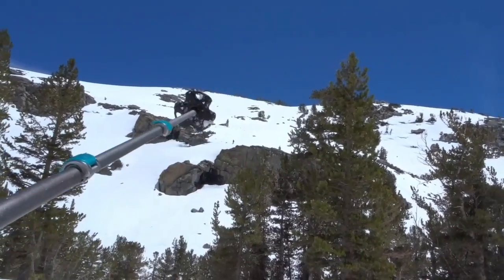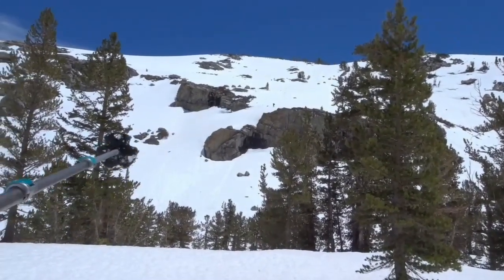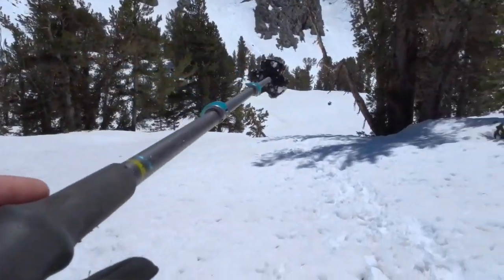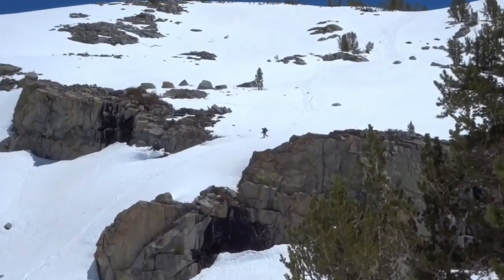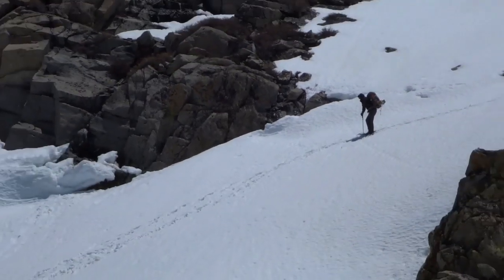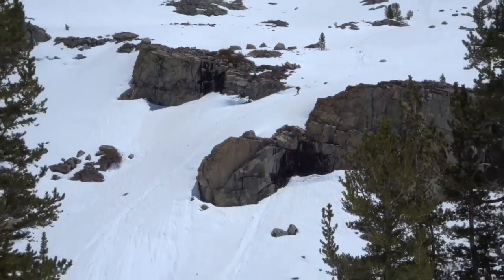Came down there, and then rather than where he's going, which is really steep, I went across where it was a bit more gentle and across here. But wow, looks like he's going down the steep bit. Good on him. Look how steep that slope is that he's about to go down.